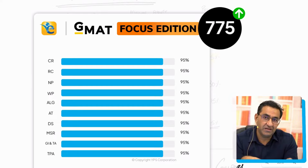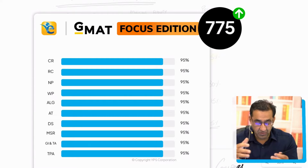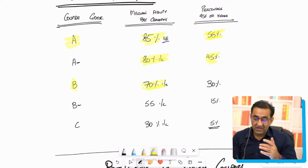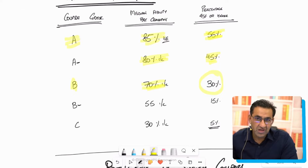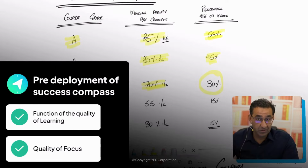Now, not everyone's going to get a grade A on each one of those 10 courses, but just let me tell you that's the importance of this. Similarly, those who get a grade B, all of them don't fail. Their median ability for this group is 70th percentile, and about 30% of them still get an ability higher than 95th percentile. They work hard. So it's not that if you get a bad grade, you're doomed. It's just that you'd have to work harder, and a smaller proportion of you are going to get to that 95th percentile. That's just the function of the quality of learning, the quality of focus they have to deliver. So these are constant metrics. These are metrics that happened pre-deployment of SuccessCompass, and there was this really high correlation that already existed.